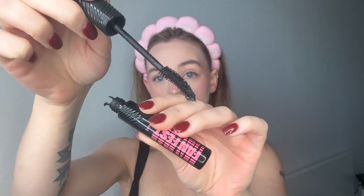My Benefit Fan Fest, just cutting my mid to ends. I'm just gonna go back in with my highlighter and just add it to the inner corner. This is my ColourPop lip liner in BFF2, and I'm gonna do that same trick that I showed you guys if you saw my last makeup video.